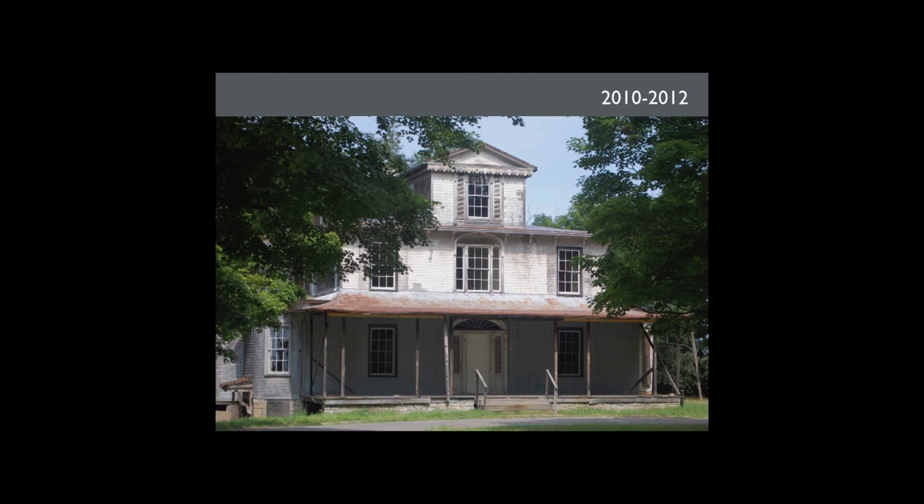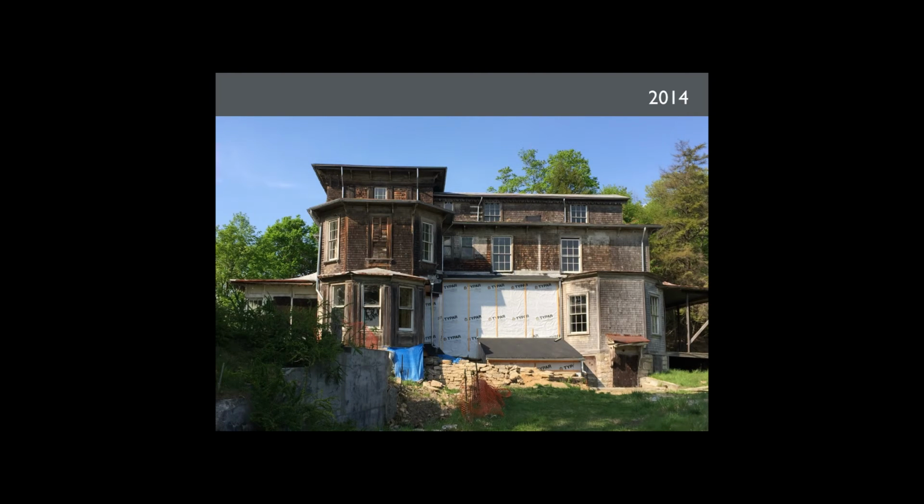And then in 2014, after a lot of documentation, a lot of debate, a lot of analysis, a little bit of hand-wringing, we took off the 1860s addition so that we could actually repair the side of the house and get back something closer to its original footprint.